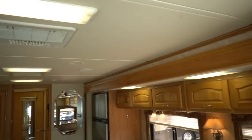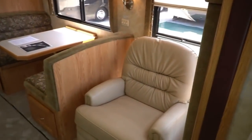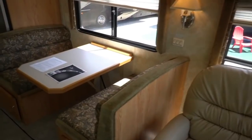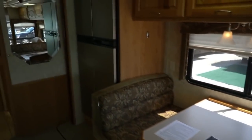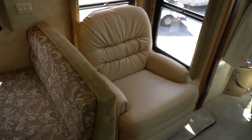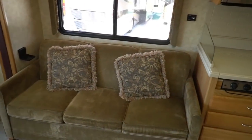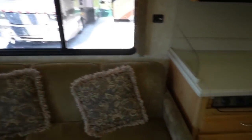84-inch ceiling height, so you're not going to get claustrophobic, and there's no sagging, no stains in here, no odors. Double ducted roof airs that are ice cold. It's got the big 12 cubic foot refrigerator freezer. That's an upgrade. Table booth makes a bed. You've got a recliner. Sofa makes a bed, so you can sleep 6 in here with room for an air mattress if you need to sleep more occasionally.